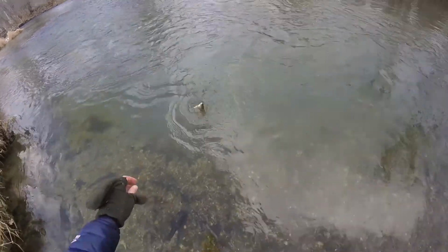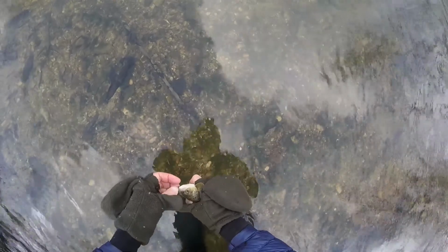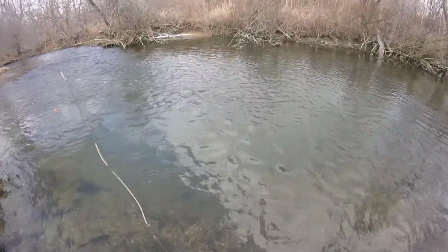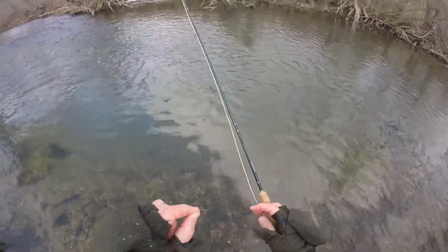Once again, these aren't big fish by any means. A 10-inch fish is pretty common. A 12-inch fish is a nice fish. Anything over 12 inches is a real beauty. This area has been hit pretty hard with some bad winters a few years ago and some predation. And the fishing is just starting to come back. And it's all brown trout. These are all natives. It's not a stocked trip.